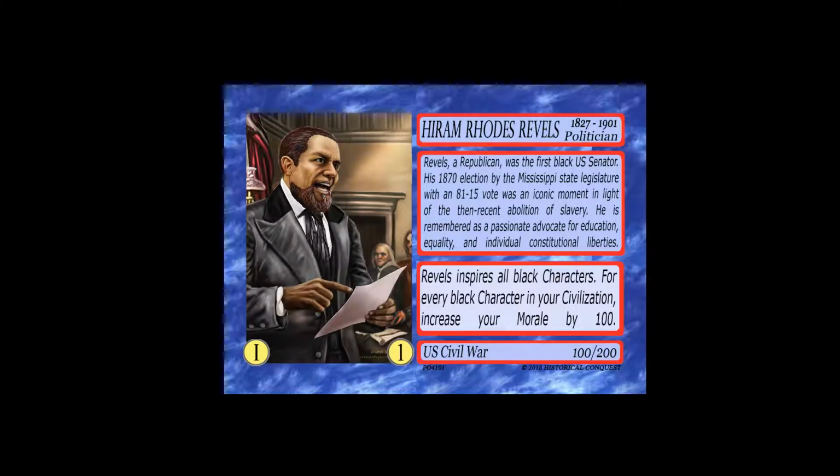And Hyrum Rhodes Revels, as I said, is one of the first two African Americans to be members of the U.S. Congress. He actually entered Congress in 1870. That is only 5 years after the end of the Civil War. So just to remind everyone, that's way before segregation. Very, very far from segregation. And he was a U.S. Senator in 1870 to represent the state of Mississippi.